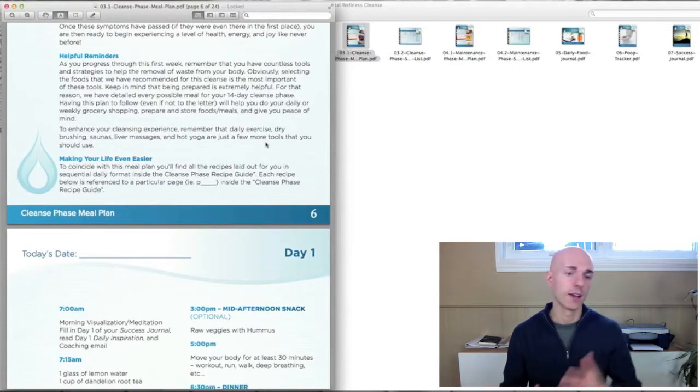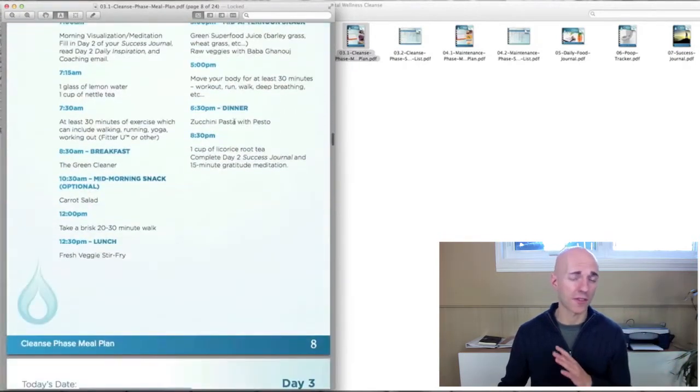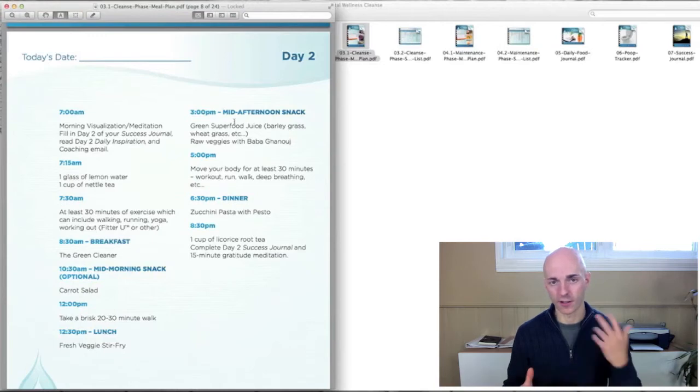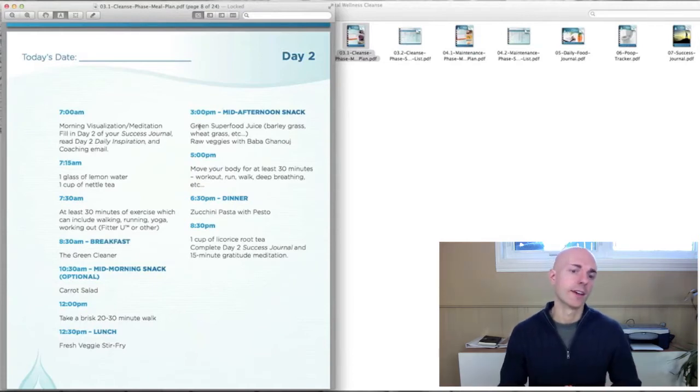You get the journals, the success journal and everything, which I'll show you in a second. But again, day 1, day 2, it's all laid out for you. You don't have to think about anything. Just follow the plan to the letter if you want, and you'll have complete peace of mind. And if you don't want to follow it to the letter, that's fine. You can replace certain recipes or certain activities with others. It's completely fine. We recommend things like morning meditation or morning visualization, gratitude journaling at the end of the day, and we give you all these tools to help you make that part of your life.